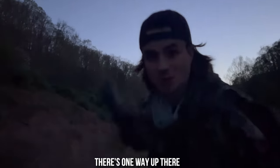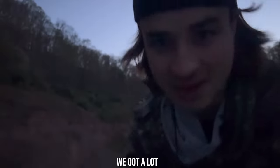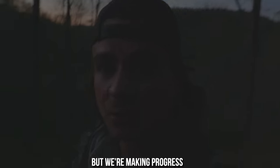Let's go. There's one way up there on the ridge, so we're at the bottom and there's no road to the top. So we got a lot of walking to do. This is really steep. Really steep terrain, but we're making progress.